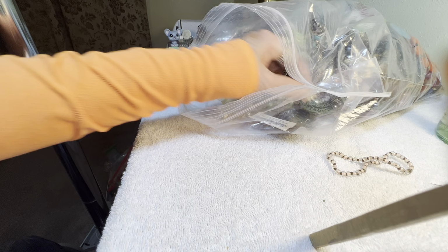Accent. No, that, whatever the watch band is, not very good condition. So $3, the faux tortoise shell. Pierced earrings, good condition. Free.